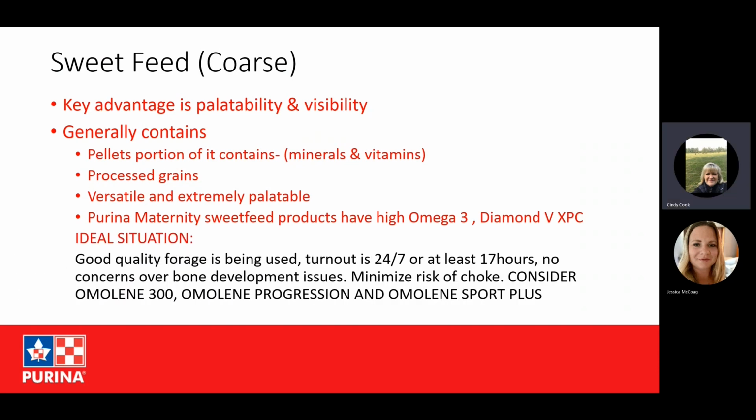So the ideal situation for recommending this product is when mare and foal are turned out 24/7, or at least for 17 hours a day, and there's no concern over bone development issues. It can be used in situations where you're really concerned and you want to minimize the risk of choke. So consider Omeline 300, Omeline Progression, and Omeline Sport Plus in those cases.